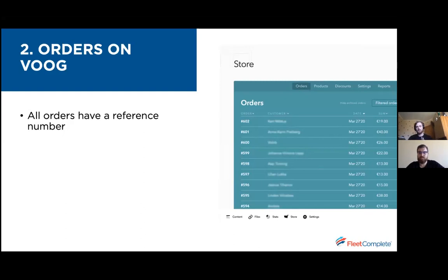So okay, once the online store is up and running, you'll get some orders, and those orders all have a number. On the screen you see that there's like 602, 601, 600, 599, and so on. And that number is very important because it will be our reference in the ecosystem of that solution. That number is the main reference, where you can always follow up the invoice. You can always follow up the task for the courier, and you can send the order to the kitchen as well with that number. So this is our key piece of information.